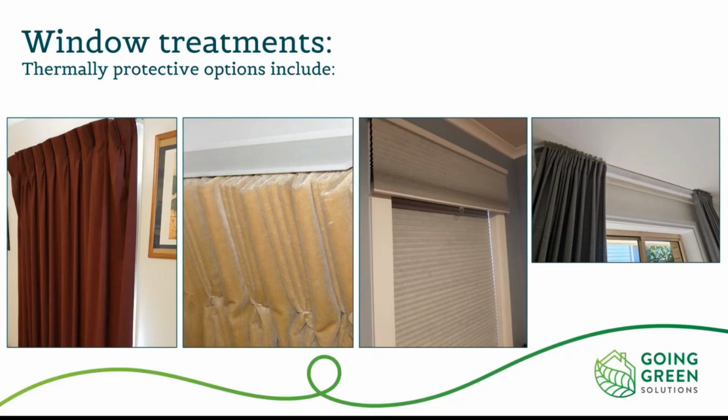The third picture over shows a honeycomb blind that's installed inside the deep rebate of the window, and that's another fantastic option because it's stopping airflow. And the final picture on the right shows a curtain hanging off a ceiling track where the ceiling acts as the pelmet. All of these would be a good option if you were trying to reduce the heat flow through your windows.